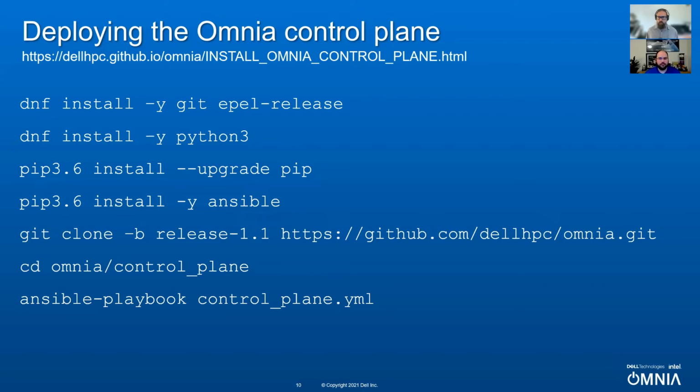There's a few settings you can add to it if you want to change some of the defaults, but basically it's ready out of the box to take a base CentOS 8 system and turn it into this control plane that Luke described.